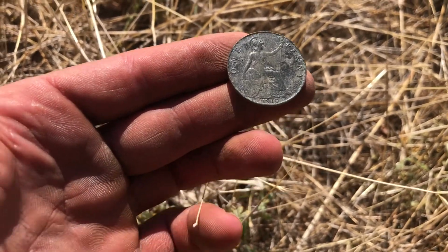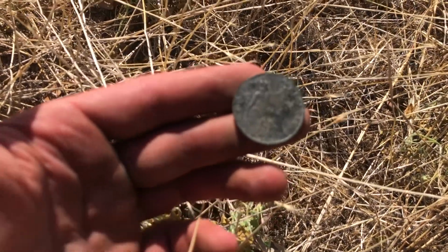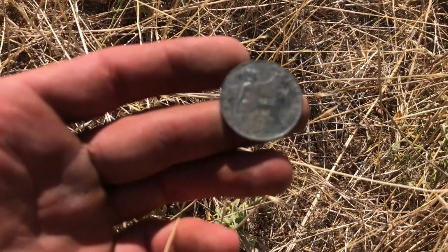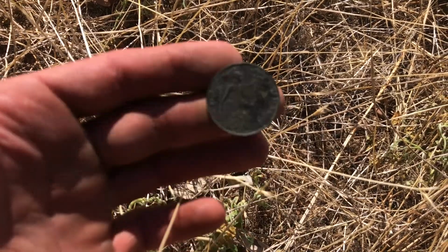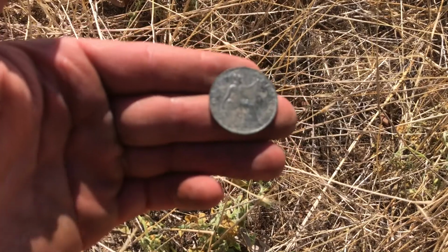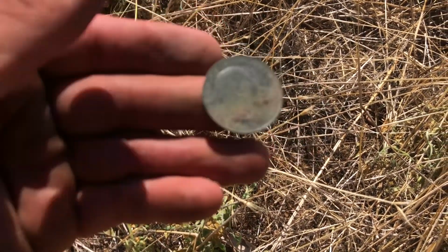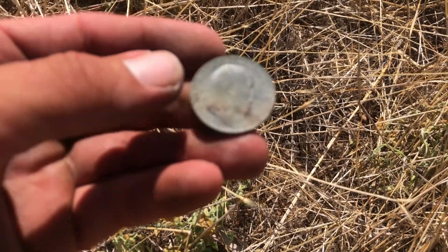That would have been the last of the Britannias before the Commonwealth ones came out. At least the last before Australia started making their own coins. So anyway, pretty cool, I'll have to say that.